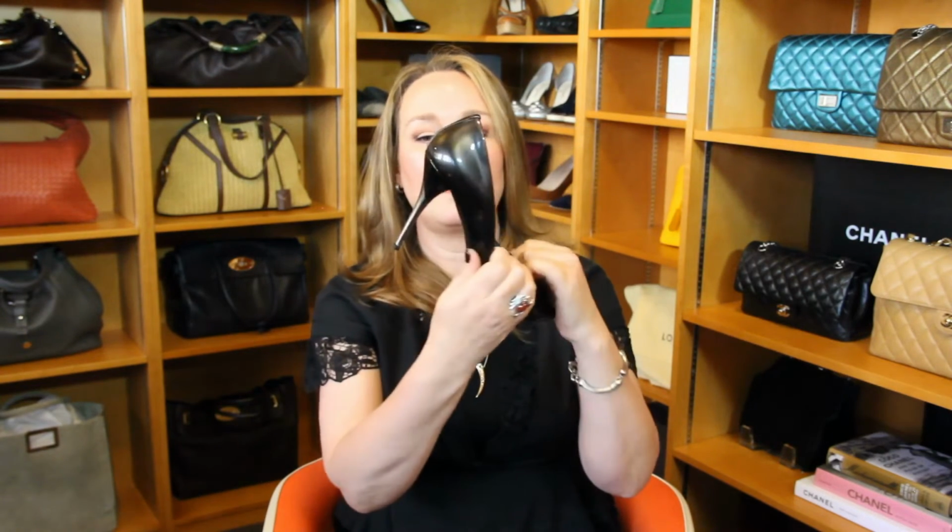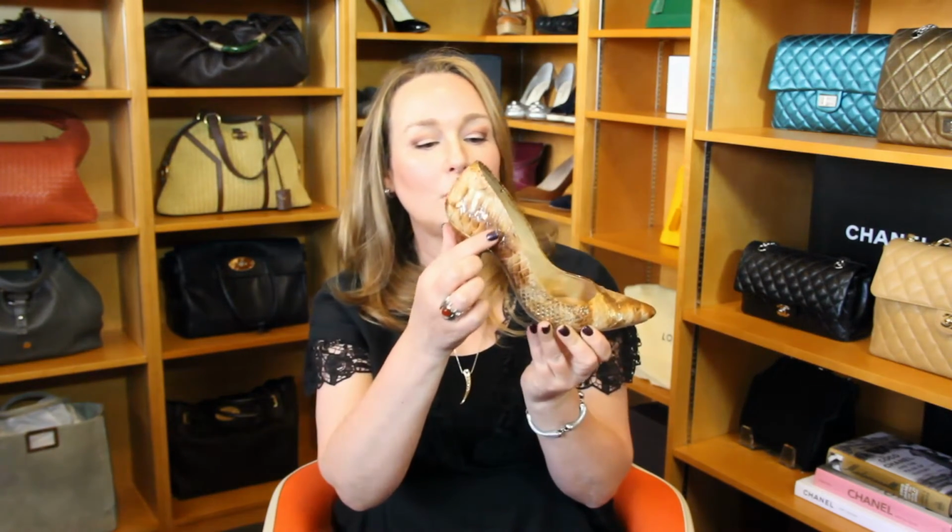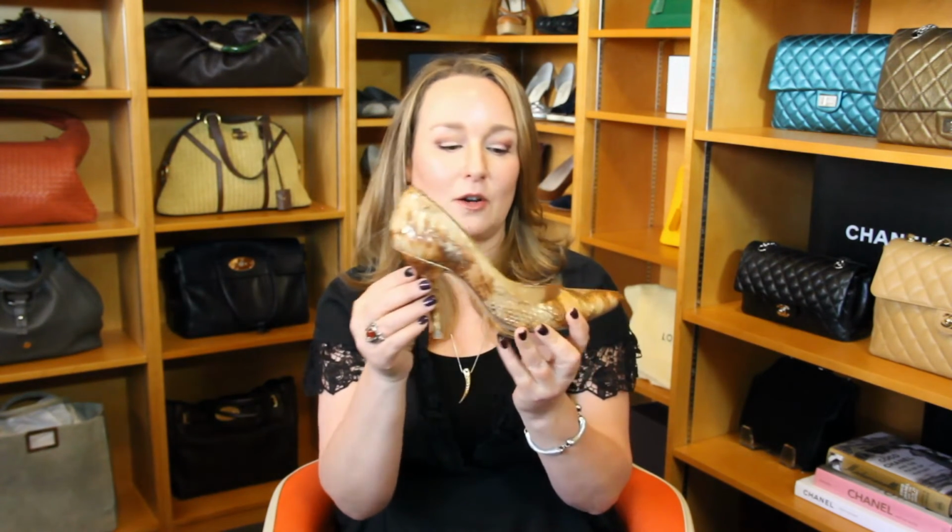Also by Miu Miu, another surprisingly comfortable pair of high heels. And they're in this sort of gunmetal gray patent. The back is beautifully done because you have this gunmetal gray wrapping around this metal heel that is a nice effect. Next is Paolo Garcia, and it is this snakeskin pair of pumps, and they have sort of a gold leafing effect on them.